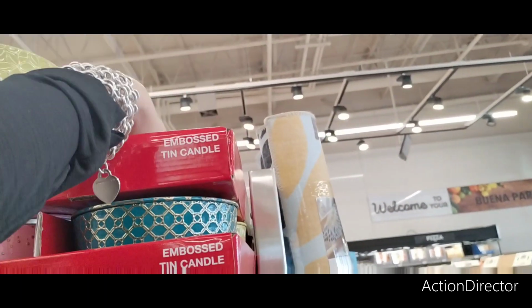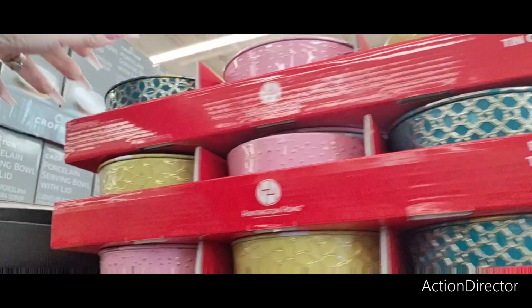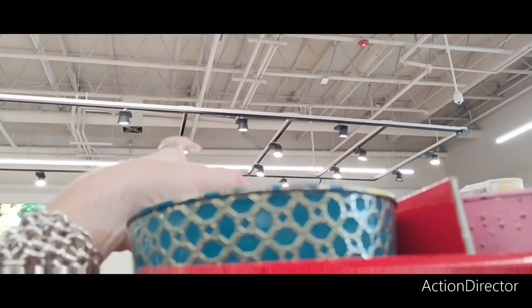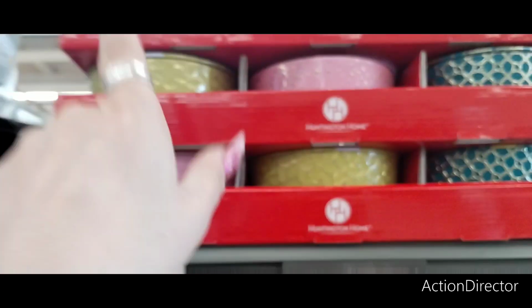is going to be, well, I don't know. Looks like the top was lost. Let me see if I can find one. All right, here we go. Here's one. This is going to be lemon cookie. Cute presents to have around.